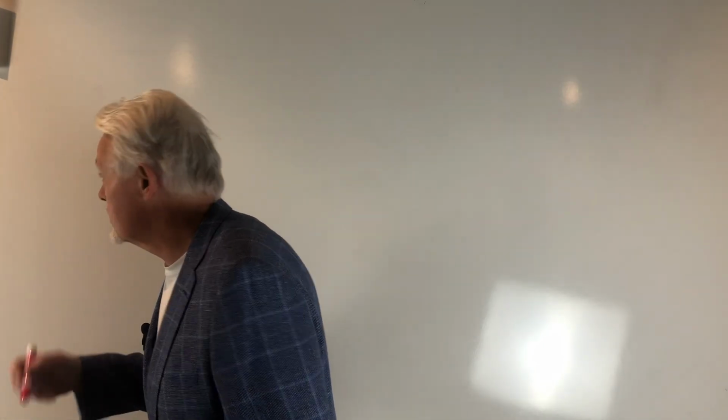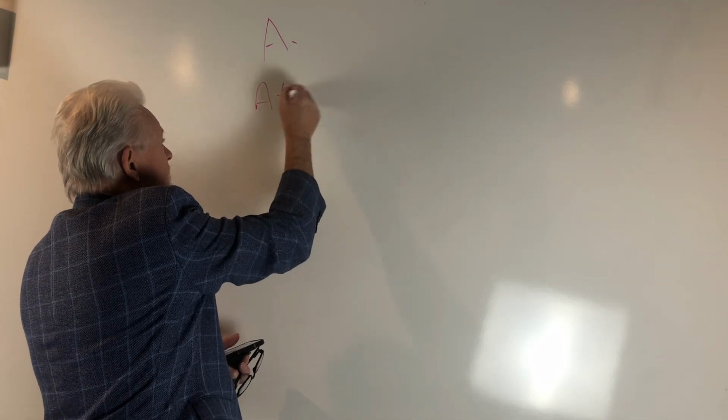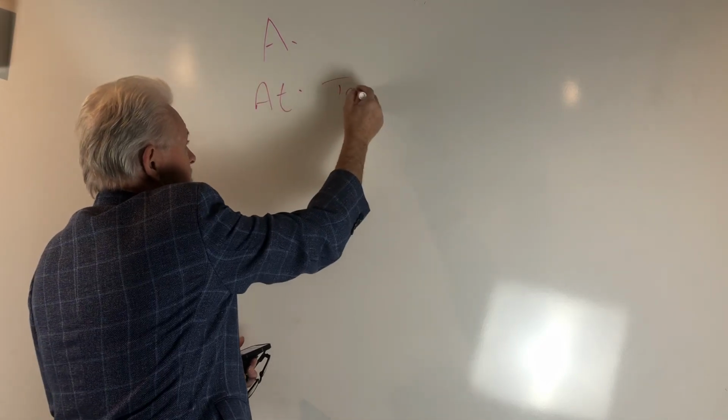Ronald Howard says, can a dog carry AT and a? Absolutely, you bet. Remember the A gene, well, let's just put it on the board here. I don't have a light on, so it may be hard to see, but we'll live with what we've got. On the A locus, you can have AT, which is tan points.